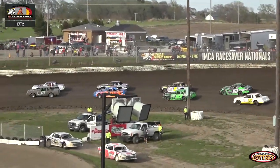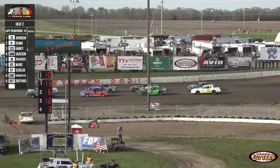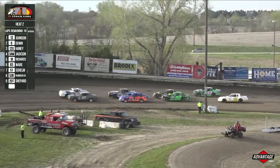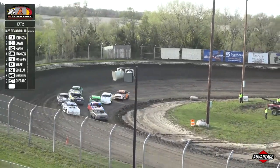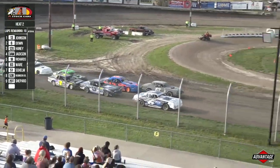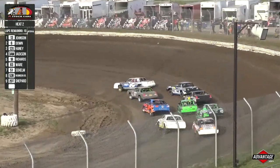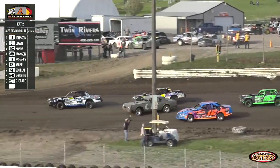Row number four to the inside, the 53R, that's going to be Big Haas, Larry Robinson. On his outside, the 51, that's going to be Devin Schelm, and Steve Shepard's going to make up row number five. Excuse me, little Larry Robinson Jr. is going to be in the 53R, not Big Haas. Little Larry Robinson Jr. Good start for the sixth machine.